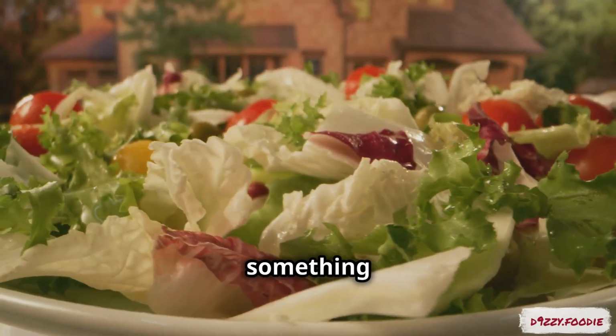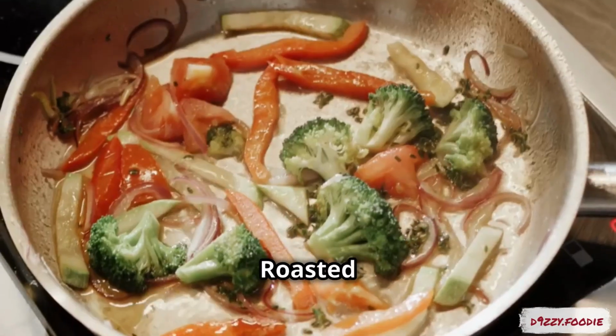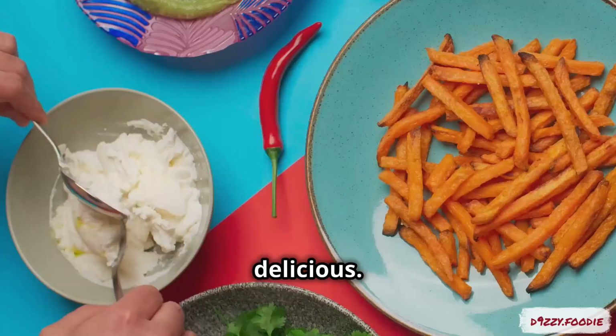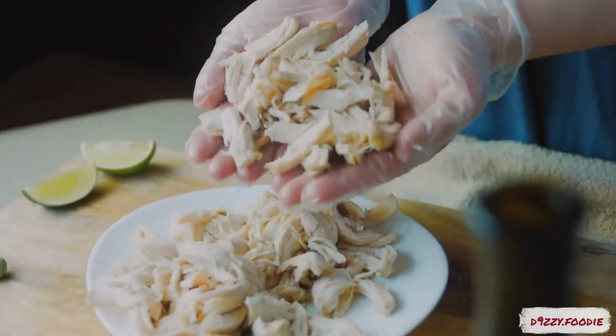If you're looking for something a little lighter, a simple green salad with a tangy vinaigrette dressing is always a good choice. Roasted vegetables like broccoli, asparagus, or Brussels sprouts would also be delicious. And for a touch of sweetness, try serving your chicken and eggs with a side of baked beans or sweet potato fries.